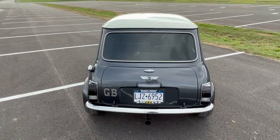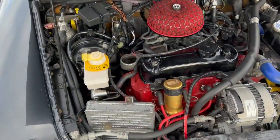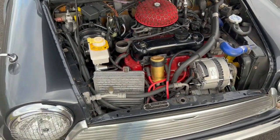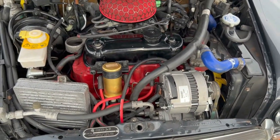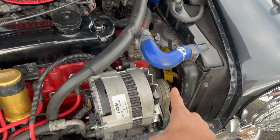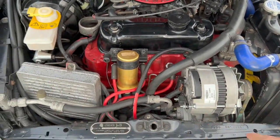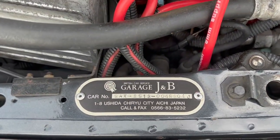So let's take a look at the engine. All right, so here's the engine. Now it is a 1275 cc, would round it up to a 1.3 liter four-cylinder. Now a couple things to note is that this being in 94, it does have air conditioning, and it does have a side-mounted radiator. Normally they're all across the front of cars, but this says GemmyD made in Japan.